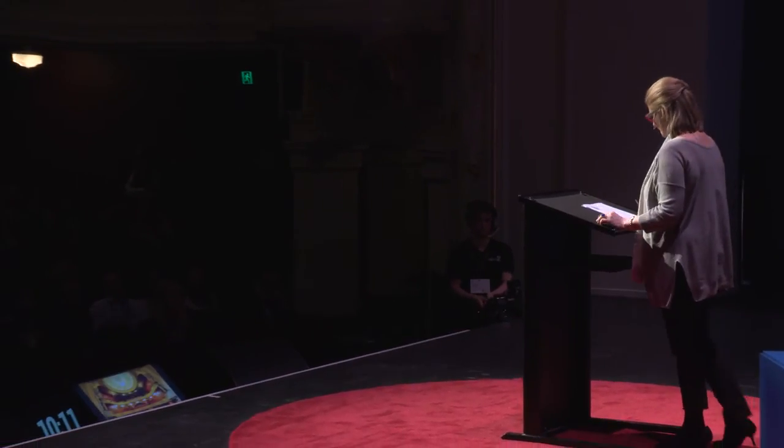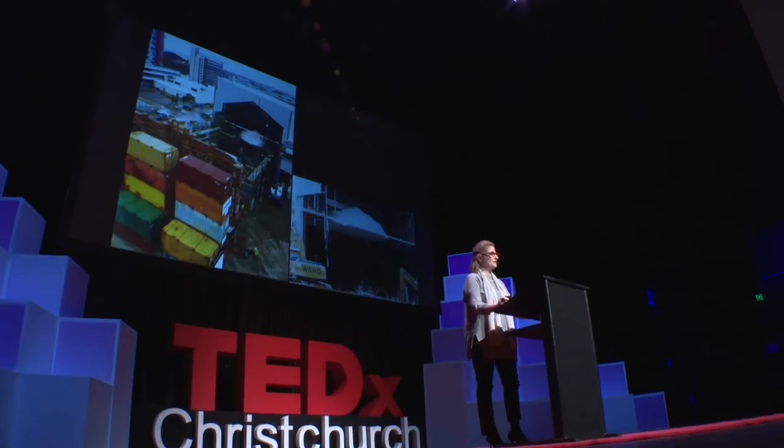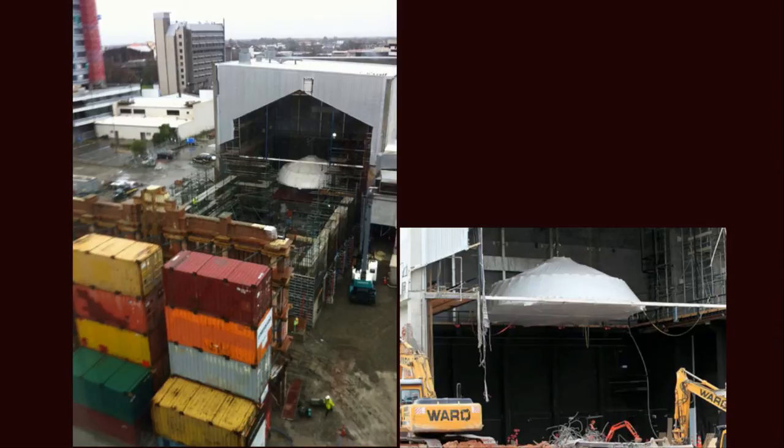It also represents the completion of one of the most challenging projects I have worked on in my 30 years of experience in the field. The first time I saw the dome was in April 2013. It was a freezing day with snow falling on the hills around Christchurch.